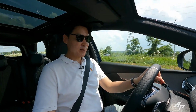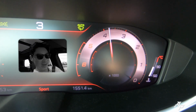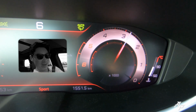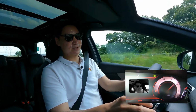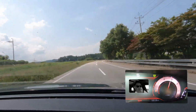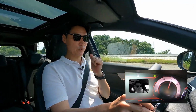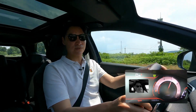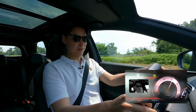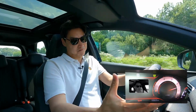The engine is mated to an 8-speed automatic. We're also given paddle shifters, so let me just show you it working in action. 3, 4, 5, 6, 7, 8, 7, 6, 5, 4, 3. So it's not shifting really fast, but rather smoothly. I think it's working nicely with the 1.5 liter turbo diesel. 5, 6, 7, 8. Doing its job.